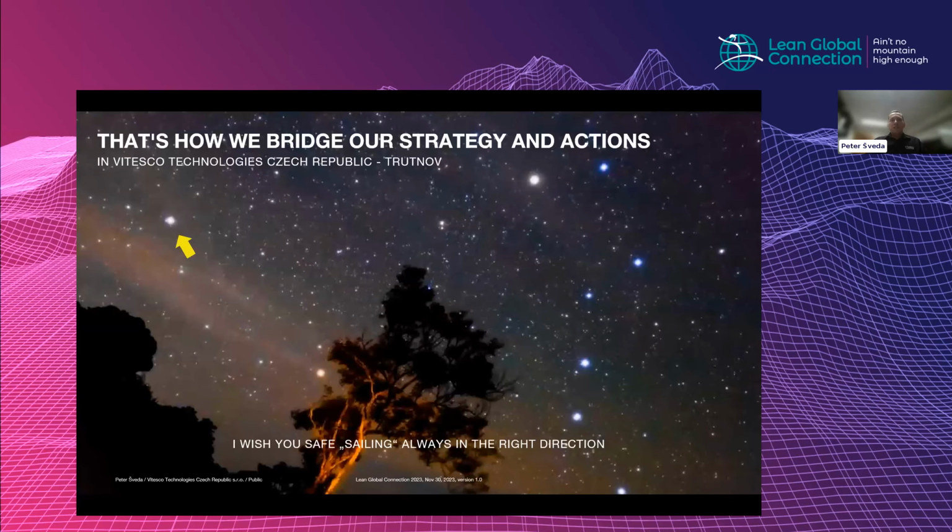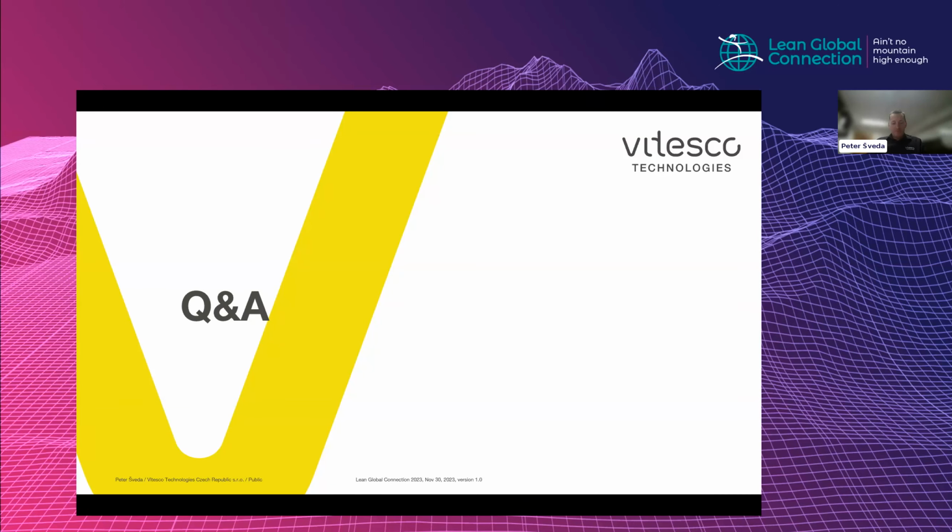So that's how we bridge our strategy and actions in Vitesco Technologies in Trutnov. You can find now the North Star in the picture shown with the arrow. And I wish you that you have a safe sailing always in the right direction. And now maybe we have some minutes for your questions, so please go ahead.